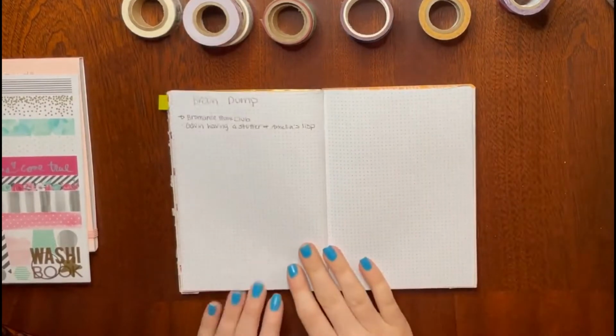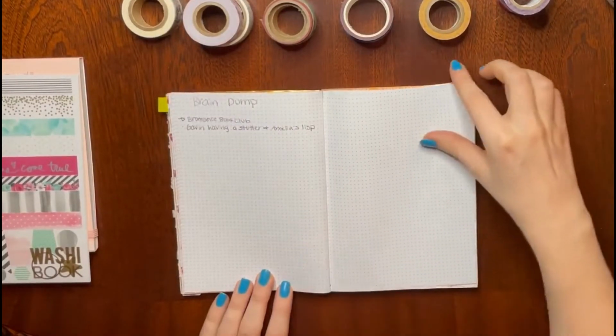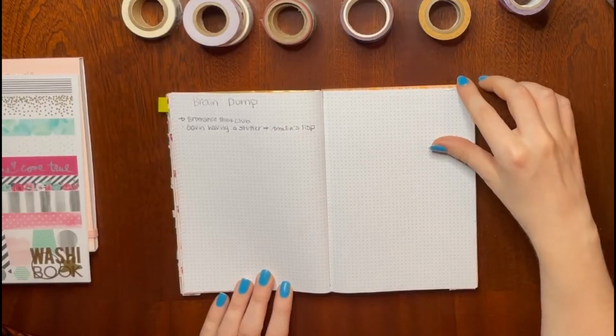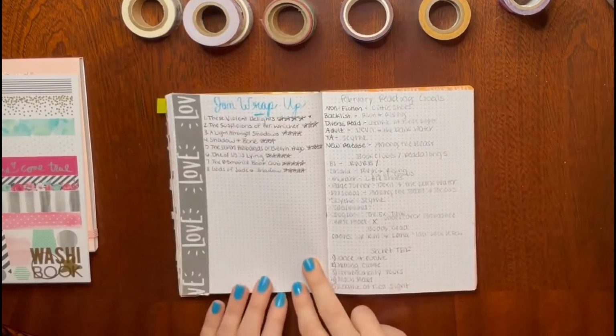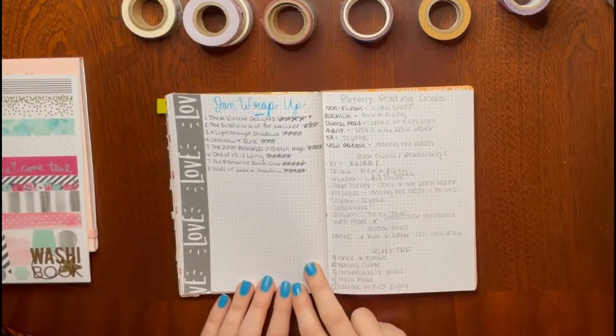Next up, I have my brain dump pages. This is for me to write anything and everything that is book related that I might need to remember. Finally, I have my January wrap up. I just will write out each book that I finished for the month and my rating based on the stars. At this point, I hadn't put in my little stats at the bottom yet.